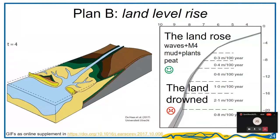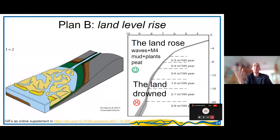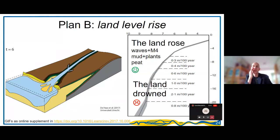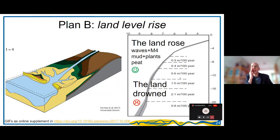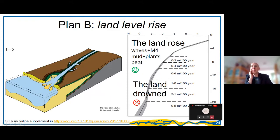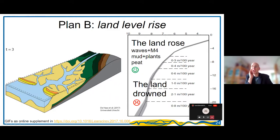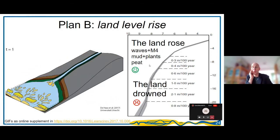Maybe we can do something with the sediment, and especially in the southwest and the northeast of the country, a lot of sediment is in motion, both mud and sand, and perhaps that can be used to raise land to follow the sea level. So if we look at this sea level curve again of the Holocene, we can see that with a rise of 2 meters or 1 meter per 100 years, the land drowns, but with slightly slower sea level rise rates, the land actually erodes.